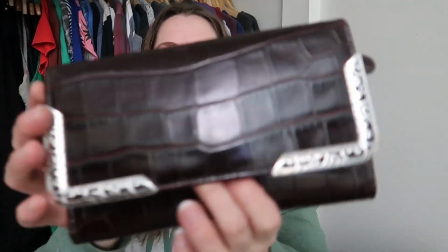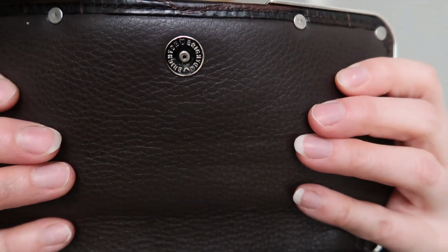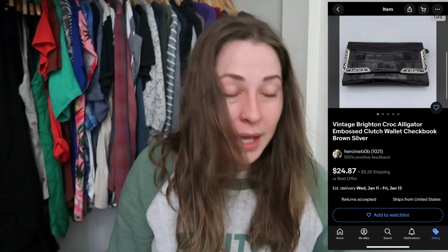So I saw this in the pile of stuff and I was like, that's got to be Brighton, even though it's not really marked. So this is alligator leather. You can tell that from the striations here. And it wasn't until I looked at the hardware that I realized, yes, it is Brighton. I was correct. Again, another thing that she used probably like 1 or 2 times and was like, this is not for me, and just discarded it. So this is cute. I have that listed as well.